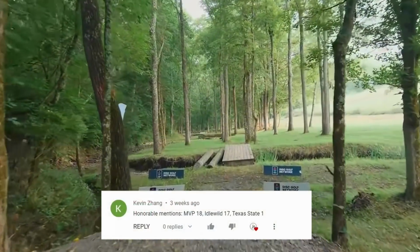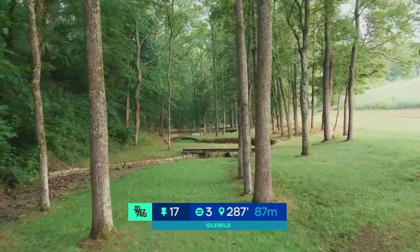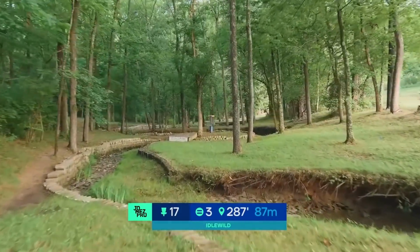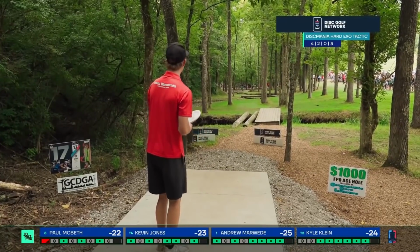I'm pretty surprised by myself that I didn't have an Idlewild hole in my first video, but no way I can make another one without such a cool place being in it. Today we check out the shortest hole on our list, the 287-foot par 3, hole 17. Best of luck hitting the green here. If you do, you're gonna make birdie, but odds are you're gonna end up somewhere else in a creek trying to scramble.